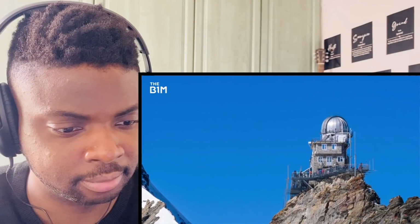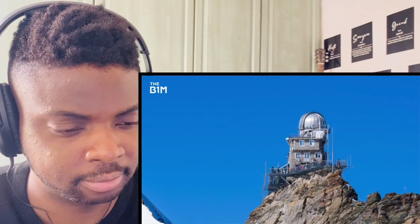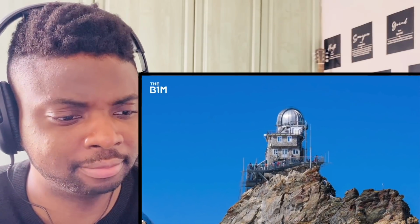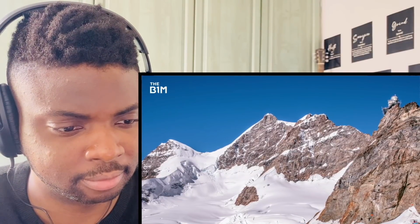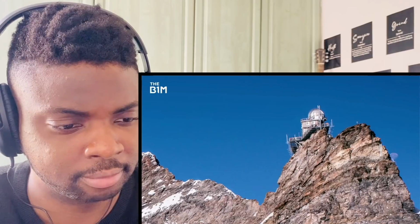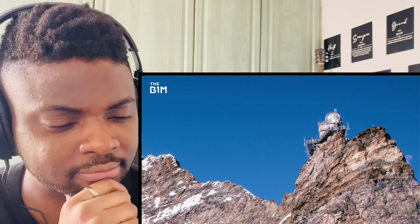This feat enabled the construction of the observatory, with materials and workers able to be transported to within 100 metres of the site. Since opening in 1937, the observatory has undergone numerous upgrades as technology has progressed, and is still a major research centre for astronomy, glaciology, and meteorology.